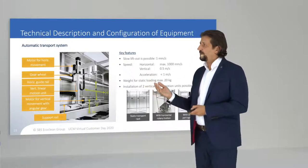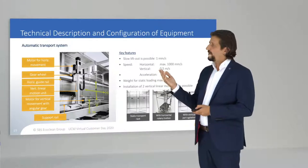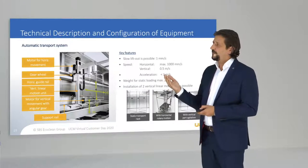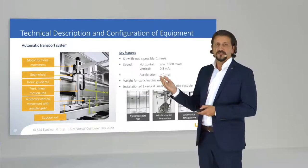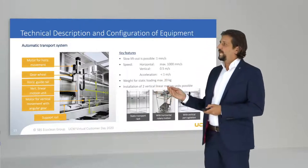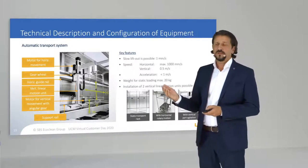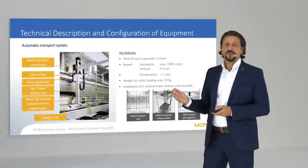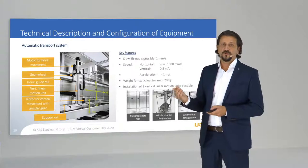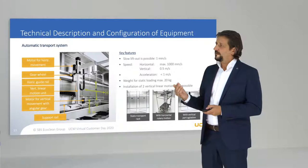The maximum speed of the transport system is 1 meter per second for the horizontal way, for the vertical way it is 0.5 meter per second, and the acceleration is around 1 meter per second squared. Weight for static loading is maximum 20 kilograms. The installation can be worked with a maximum of 2 vertical linear motion units, and that depends on the throughput that we need to work with. If you have a high throughput, of course, you will be limited with one transport system, so we consider working with a second.